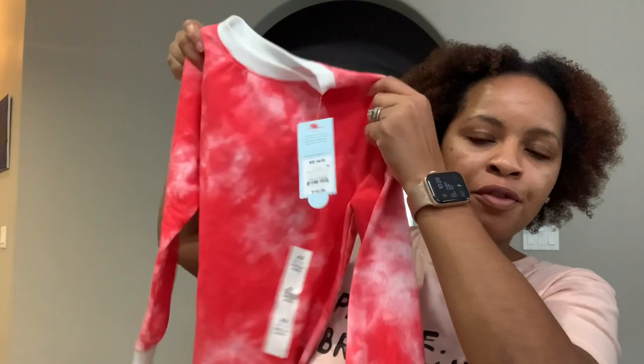Also picked up this little sweatshirt for Noah for Valentine's Day. I find that he's kind of at the age now where I don't really like to give him Valentine's shirts because number one, there's hardly any available for boys.